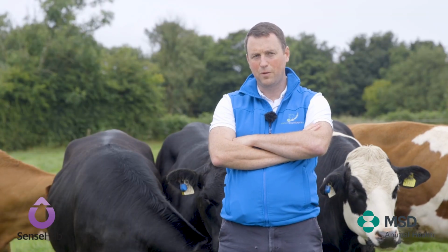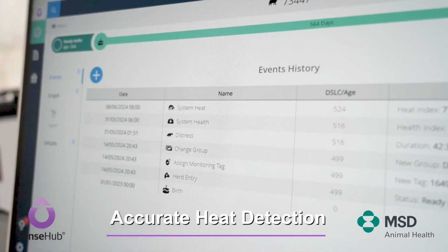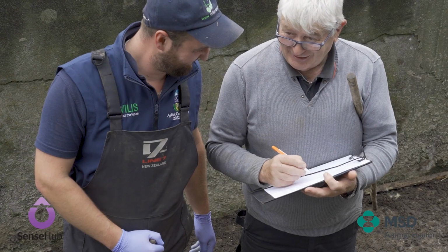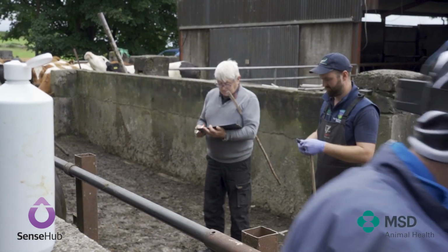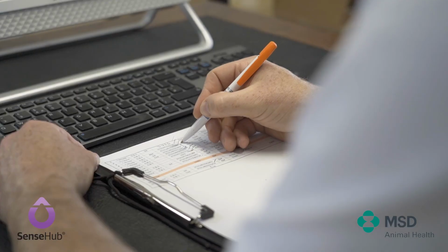From my experience, and having worked with the SenseHub system for quite a while, I would have three beneficial points to bring home. Number one is the heat detection accuracy and your ability to rely on it. Once you get the system in and you get it installed, you can trust the system, and it really does help increase conception rates. I've seen noticeable measured increases in my embryo transfer success with it, but that transfer success can also be mirrored with a beef farmer performing AI, be it with standard semen or sex semen.